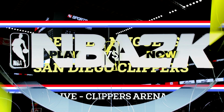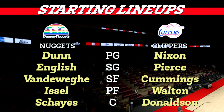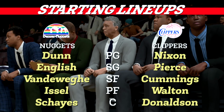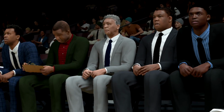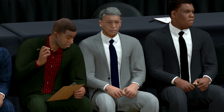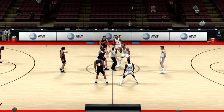Well, we can finally say it. The NBA regular season is about to get underway. And here at 2K Sports, we couldn't be happier. We'll watch the San Diego Clippers in this one as they go up against the Denver Nuggets. This is Kevin Harlan alongside Clark Kellogg and Coach Mike Fratello. On our sideline, David Aldridge.